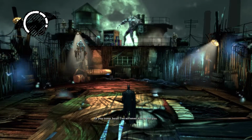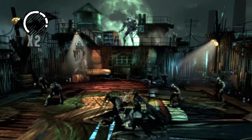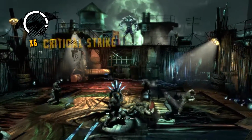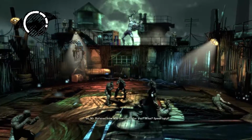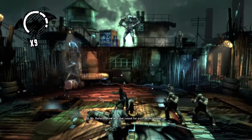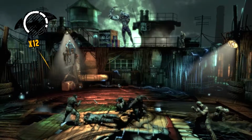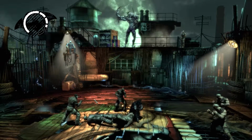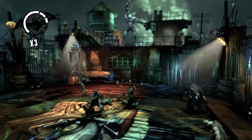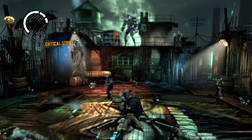In you come, boys! I've softened them up for you. Alright, and we're back to more regular fighting. Not like we haven't been beating the shit out of these guys all game long, right? But there are a couple wrinkles thrown in here, as you'll see. He's throwing down little presents that have traps and sometimes weapons for his goons and stuff like that. So you do kind of have to watch what you're doing. But by and large, it's pretty much the same stuff you've been doing the whole game.